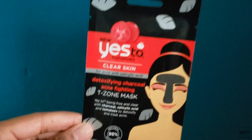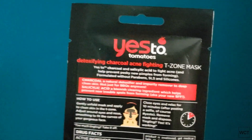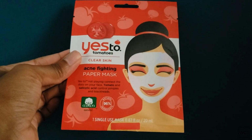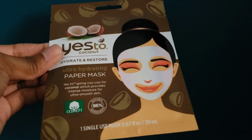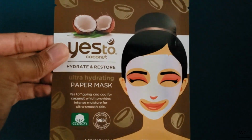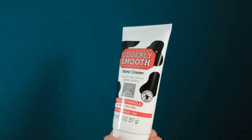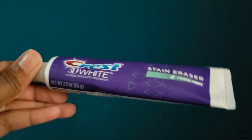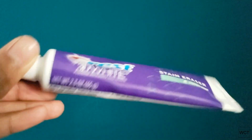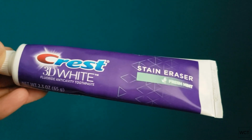The Say Yes To brand face mask. They have the T-Zone one with charcoal, the tomato one for acne, and the coconut one for moisturizing. These are never so cheap in any other stores. Dollar Tree has various brands of hand lotion, but this lotion is one of my favorites because it absorbs so quickly. It doesn't leave a greasy residue. Crest 3D White toothpaste. Now you guys know that even in the travel size, this would never be $1. I snatched up a few and I have them ready for whenever I need to throw toothpaste in my carry-on.